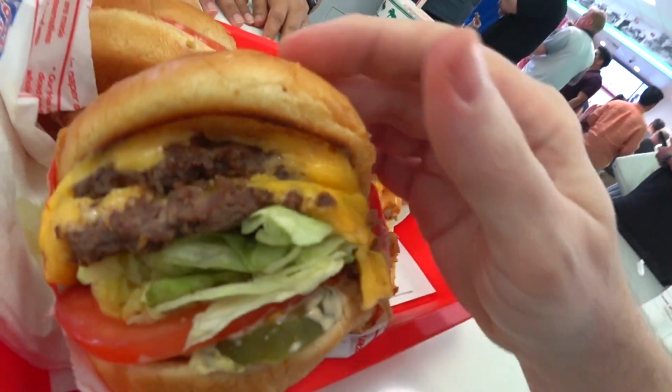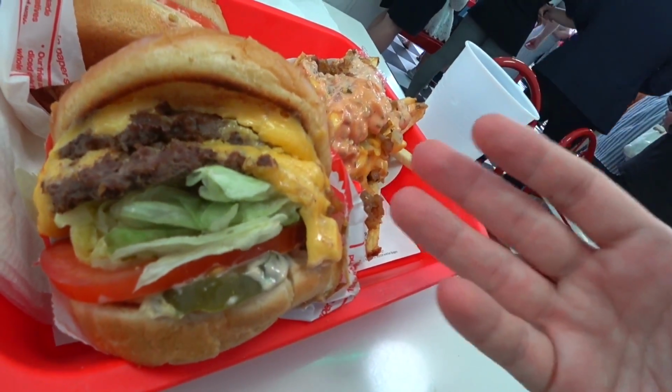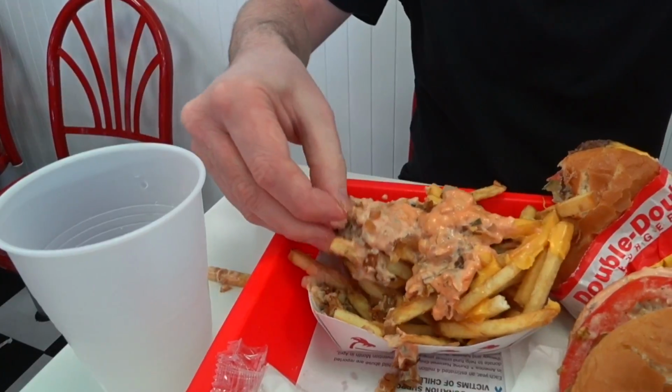So the double-double, it's probably the classic In-N-Out burger, more classic than just the regular burger or the triple-triple. I mean, you can get up to 4 patties if you want on these burgers. In legend and lore, you can get up to 100, but I guess it depends on who's working the grill. This is a pretty substantial burger as it is, and you can certainly get as many as you're craving.